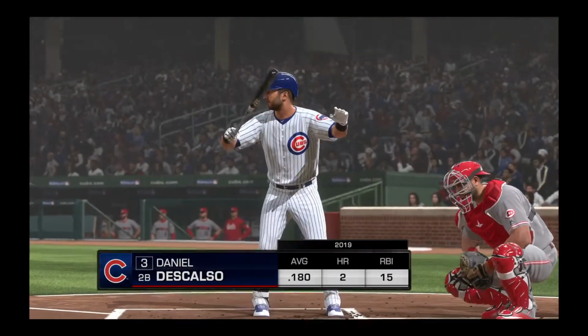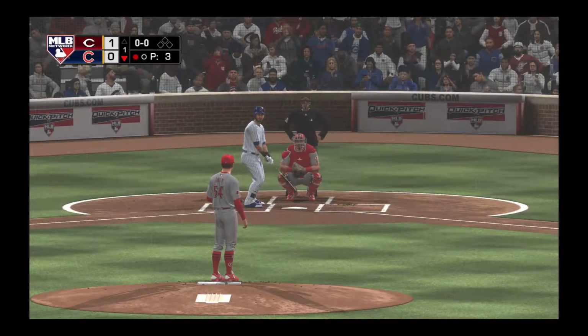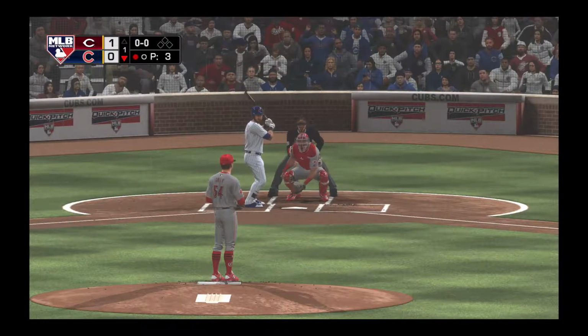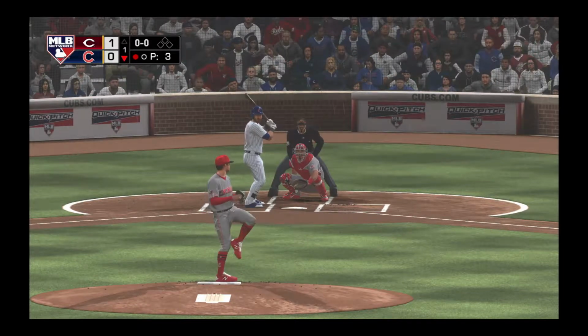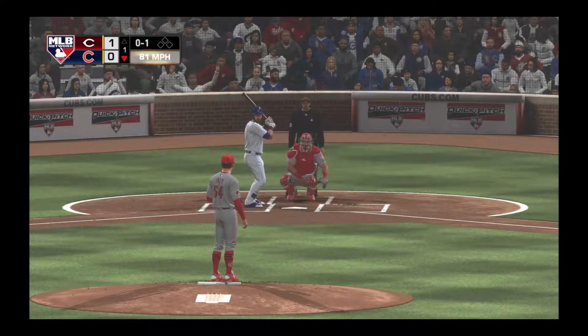Set to get his evening at the plate started, Daniel Descalzo. And it's been a real struggle for him with the bat so far this year, looking to get things turned around in a hurry. Ready with the first pitch. Here it comes. Breaking ball for a strike. 0-1.